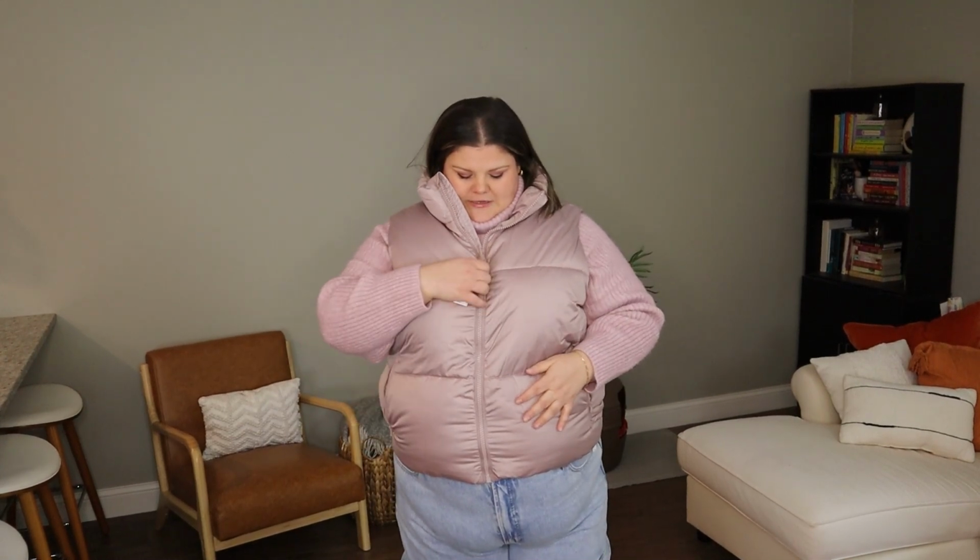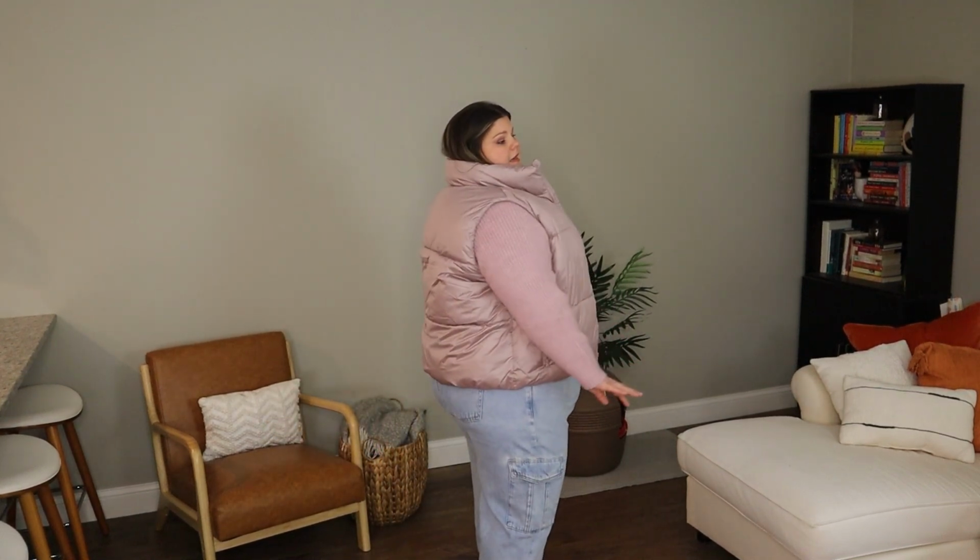She just feels a little too tight. I'm also wearing a sweater underneath her, but I feel like I would wear something underneath. I wouldn't just wear it without. So a 3X is maybe what I would try if I did want to zip it up. I likely wouldn't. I would likely wear it open. So I do think that the 2X actually fits pretty well for that need.